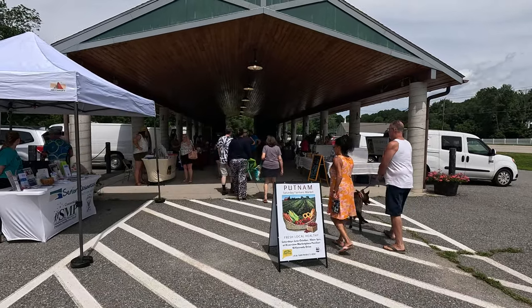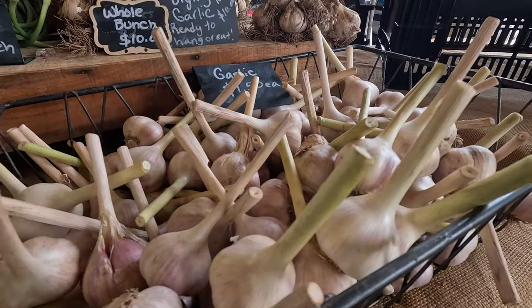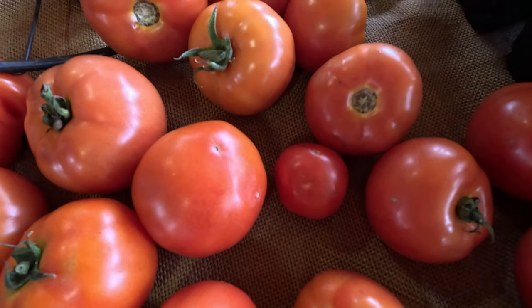The market is open on Saturdays from 10 a.m. to 1 p.m. June through October. And 2024 was its 14th season. Mike loves to stop at farmer's markets.